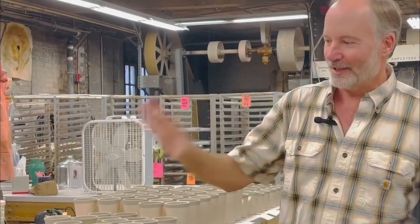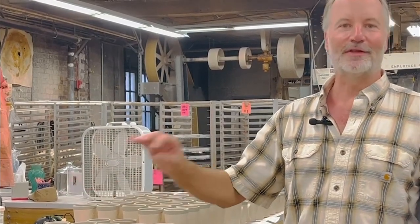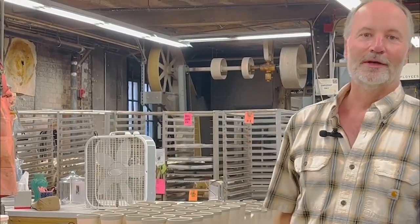Once we get it glazed, the glaze will dry. We take it back into the kiln room. It gets fired up to about 2300 degrees to melt the glazes, and that gives us the finished product that is delivered to our retail store.